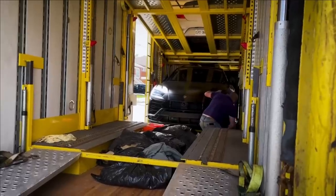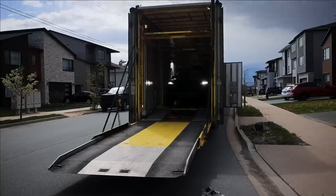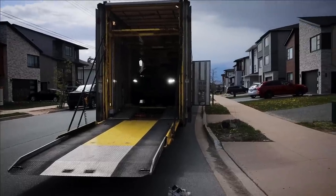Anxiously awaiting the Lambo Urus drop off here. It's a slow process. They can hardly get in it. You've got to crawl in through the back to get in. It's a fairly wide vehicle in that little trailer thing. There are several cars in there. So just sitting and waiting. Can't wait for it to get off the truck. And she's coming off the truck.